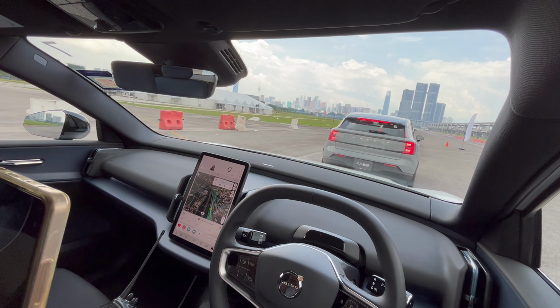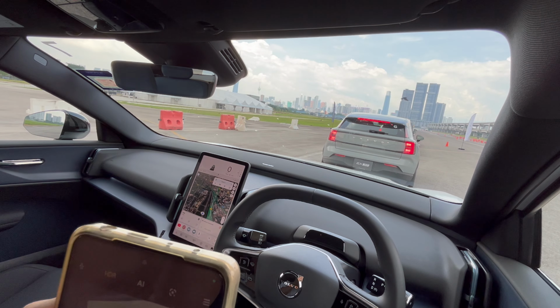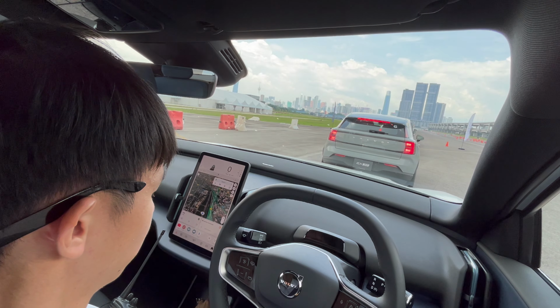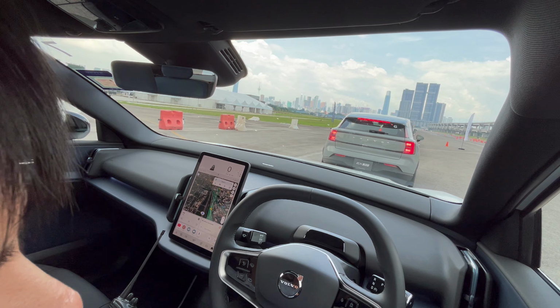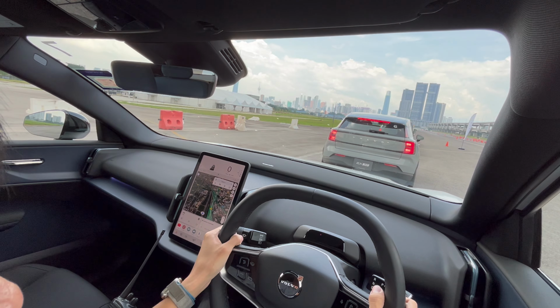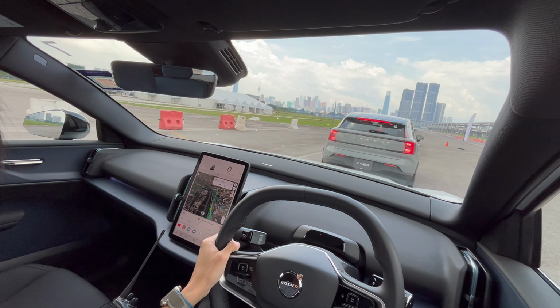Rolling, slowly roll and then accelerate hard all the way until a white color board on the left, and the flag. Don't worry, you will see as you come closer, okay? So again, let the car roll, accelerate. Very nice door handle right here. Very unique. You can act as a grab handle, but you do not pull it.